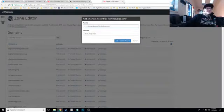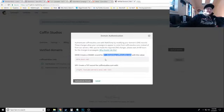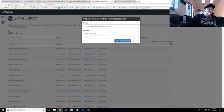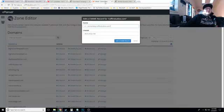Alright, so you can see here after I added the domain, it says I have to add these two records. So I went into my DNS zone editor. I'm adding a CNAME record for Coffin Studios. Here's the name of the record, and here's the CNAME. So that's what they mean. Create a CNAME record for this, and this would be the value, or this is where it points to. And then next we're going to create a text record. So add the CNAME record.